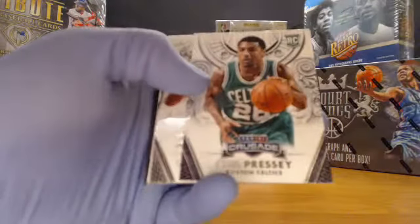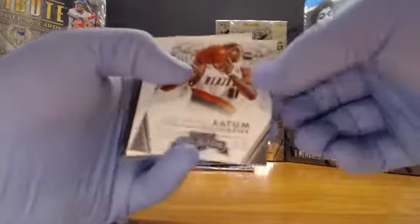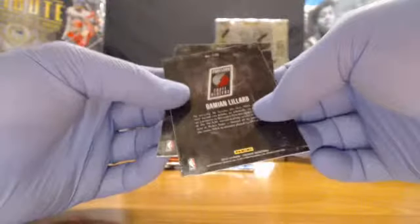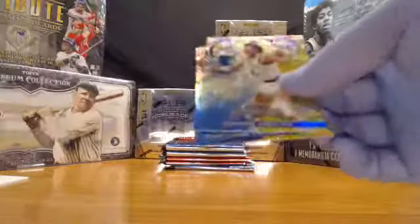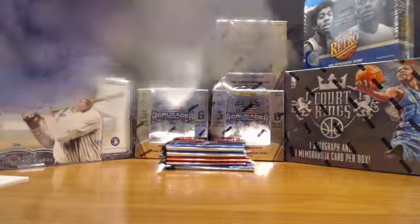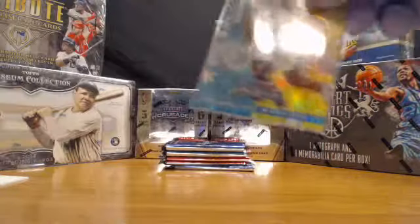Phil Pressey for the Celtics, rookie base. Nicolas Batum for the Trailblazers base. And Jermaine O'Neal for the Warriors, 116 out of 249. Crusade, that's that tealish blue. And then you have a Damian Lillard for the Trailblazers and a Bill Walton for the Celtics on your regular Crusades. No, no, no, no. You guys all happy I'm not touching my fingers all over your Crusade cards? I am. Me too.